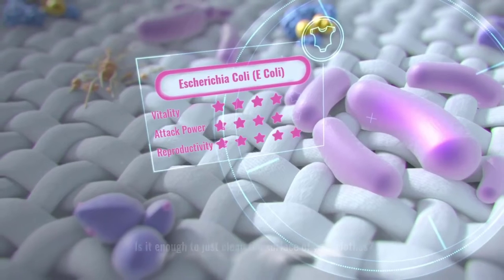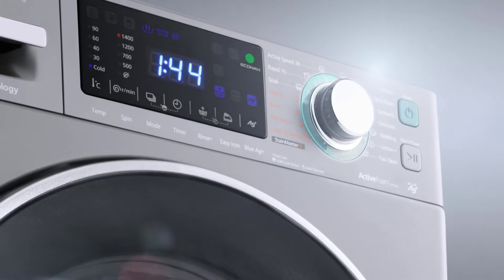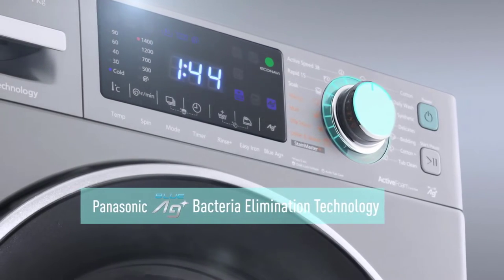Is it enough to just clean the surface of your clothes? Invisible fungus and bacteria are hiding in your clothes. A healthy and clean solution from Panasonic. Blue AG Plus Bacteria Elimination Technology.